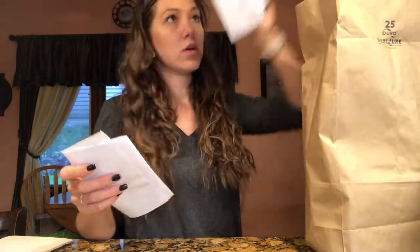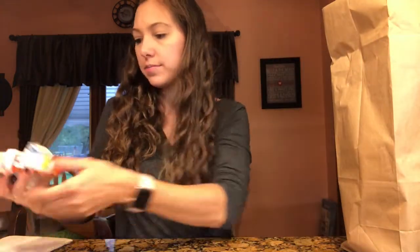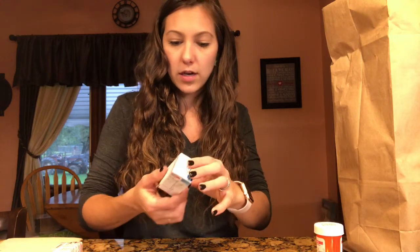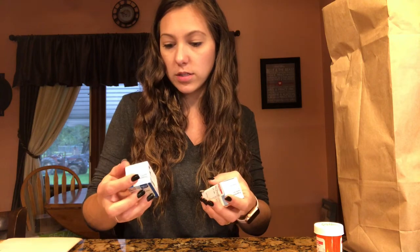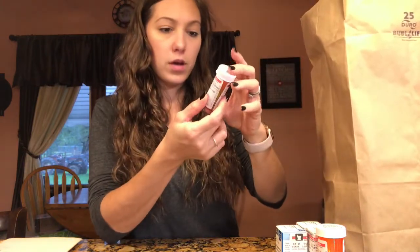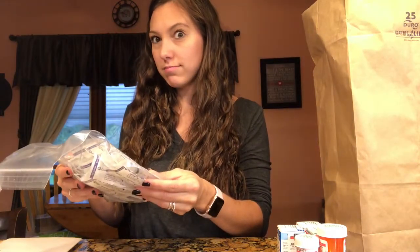I have the bill, which actually wasn't as much as the fresh transfer. Okay, let's see what we have here. So I have my doxycycline, and I'll go over what all this stuff does. I have my progesterone and oil. I should have 3 of these. Another progesterone and oil. Here's my 3rd progesterone and oil. What is this? This is the estrace, or estradiol, the estrogen. These are less and less of syringes. All these goodies.